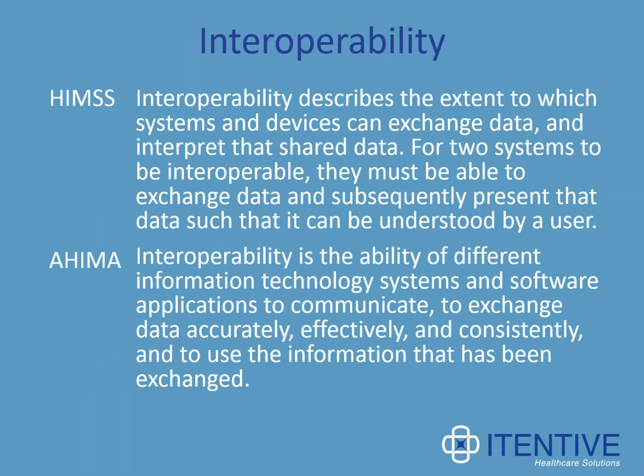So I think a great place to start off is looking at what interoperability is. I've provided two definitions, one by the Health Information Management and Systems Society, or HIMSS, and the other by the American Health Information Management Association, or AHIMA. HIMSS says interoperability describes the extent to which systems and devices can exchange data and interpret that shared data. For two systems to be interoperable, they must be able to exchange data and subsequently present that data such that it can be understood by a user.